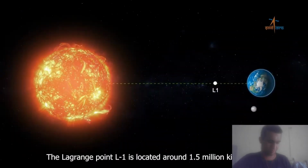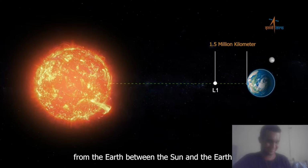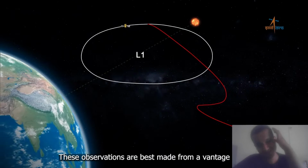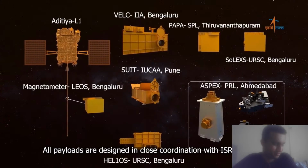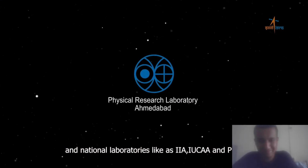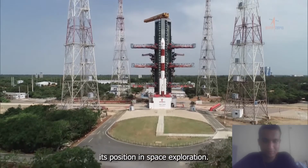The Lagrange point L1 is located around 1.5 million kilometers from the Earth between the Sun and the Earth. 18 minutes and counting. These observations are best made from a vantage point that provides a continuous view of the Sun. All payloads are designed in close coordination with ISRO centers and national laboratories like IIA, IUCAA and PRL. With this mission, ISRO will once again demonstrate its position in space exploration.